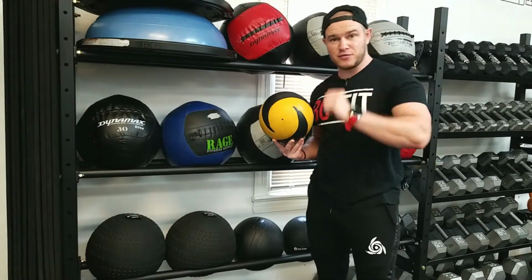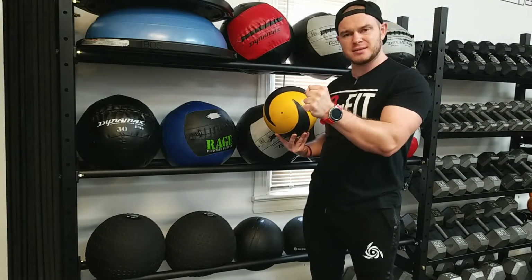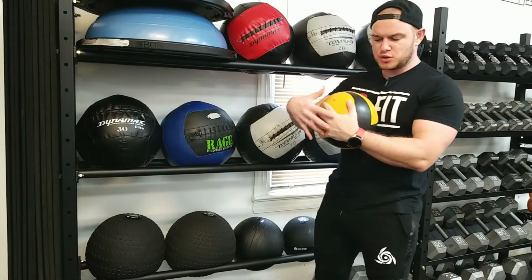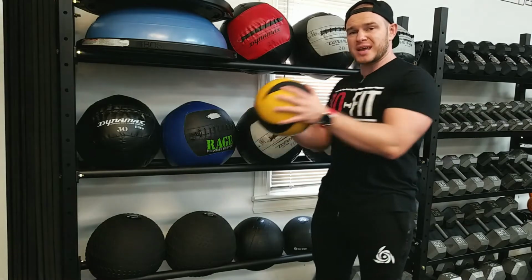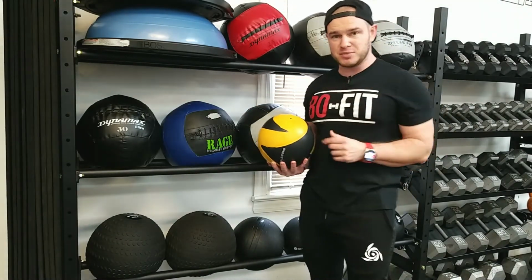Let's say if I give you a 20-pound dumbbell, you can grip it tight, and you're done. If I give you a 20-pound ball, your wrist, between your fingers, everything's gonna get tired from just holding it and moving it around. So balls can be very, very useful in a gym setting as well.